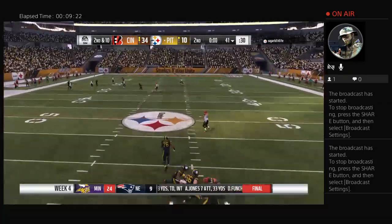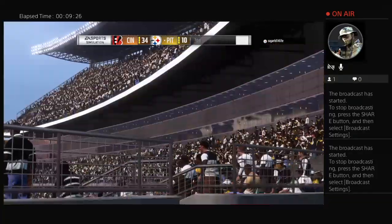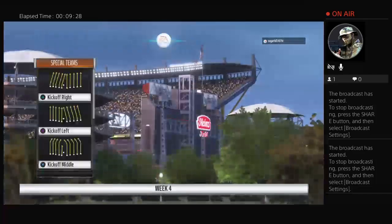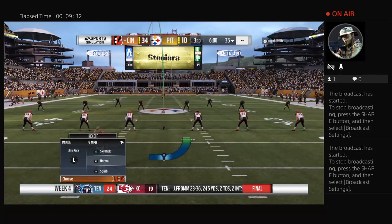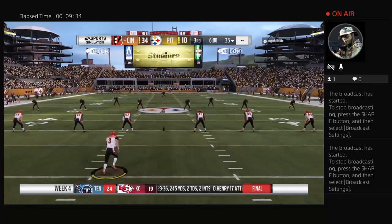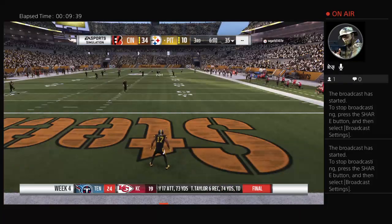Rudolph. Flush to his right. Going up top for Kupp. And it's incomplete. Took a shot, couldn't connect. All right, folks, eager to get back to this Week 4 matchup. We won't put up a fight. So we have reached halftime here, and it's the visiting Bengals out in front.